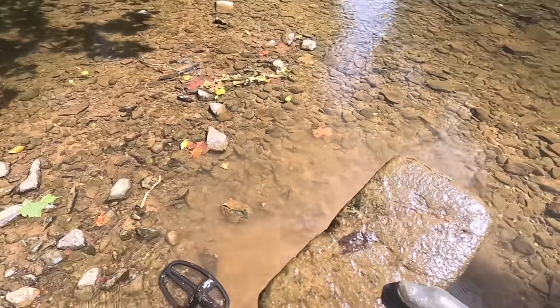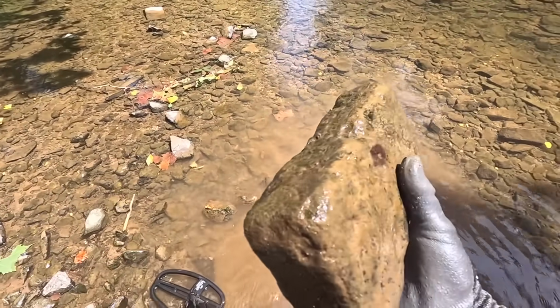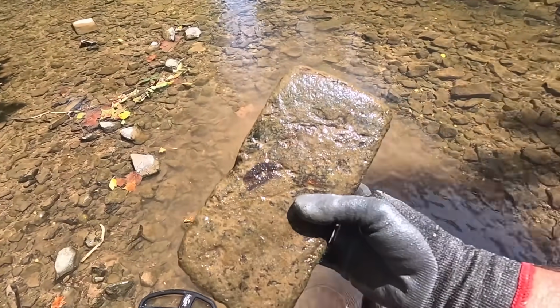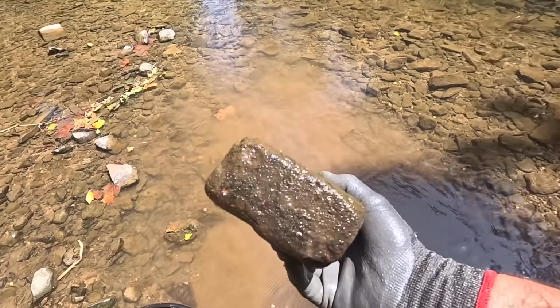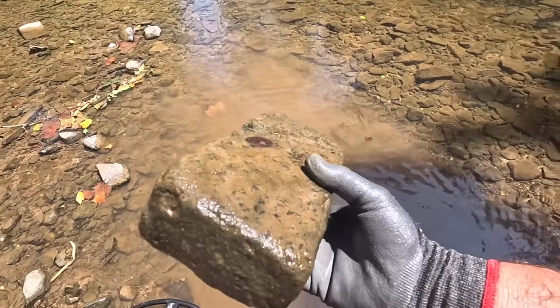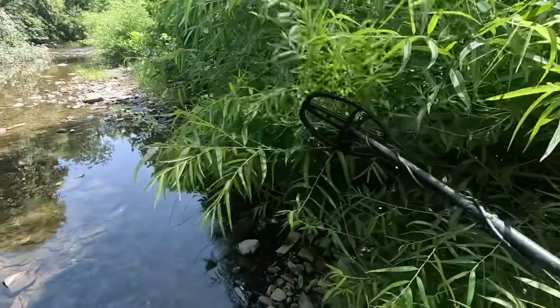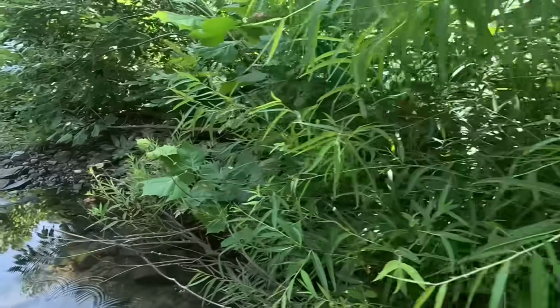And I just came across this big brick. So this is a big old brick, and this could have washed down a ways, but this is telling me that upstream here somewhere there's probably an old house, an old mill, or a dump. These are willows. Beavers love those things.